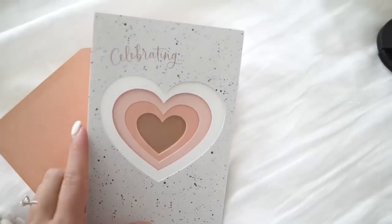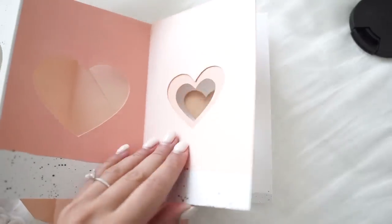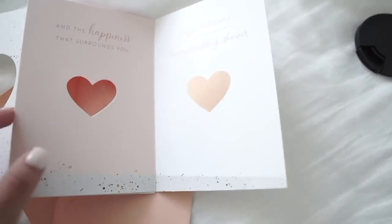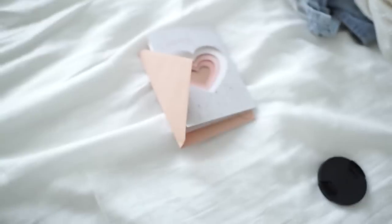Maybe. Okay, ended up getting Kara this card. It's so cute. I was very impressed. It said, celebrating the love you share, the life you're building together, and the happiness that surrounds you. Congrats and happy wedding shower. It's her bridal shower, but I don't even know if those are the same things. I think that those are the same things. Anyway, I just thought it was very cute, on point with the aesthetic.